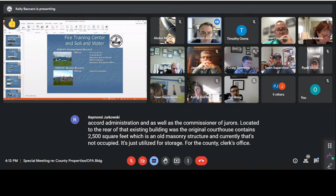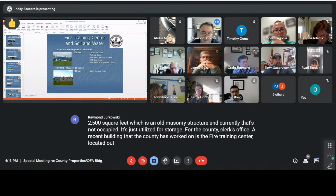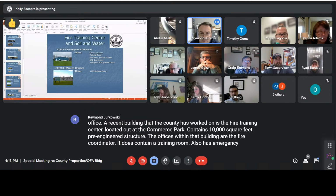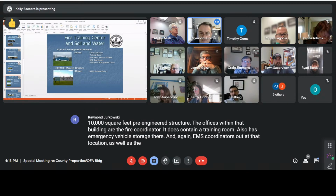A recent building that the county has worked on is the Fire Training Center located out at the Commerce Park. Contains 10,000 square feet, pre-engineered structure. The offices within that building are the fire coordinator. It does contain a training room, also has emergency vehicle storage there. And again, EMS coordinators out at that location, as well as the emergency management office.